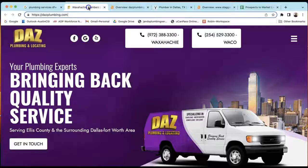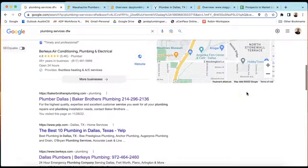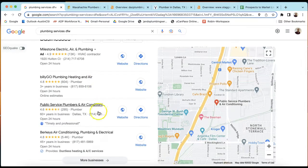And then finally, there's citations. So scroll up here. Citations is anywhere where your business name, your number, and your address are shown exactly per your Google business profile. So citations help you rank in this map pack here, which is extremely important for local businesses since these can generate huge amounts of revenue. So the goal is to be on the first 3 or 4. There's 4 here, sometimes there's only 3.